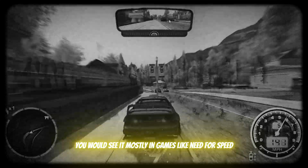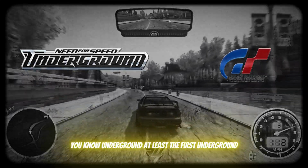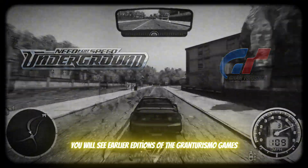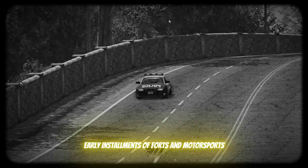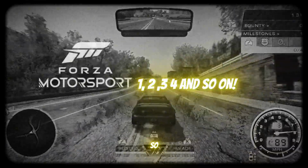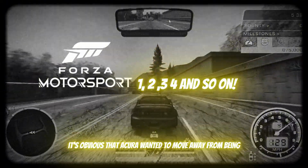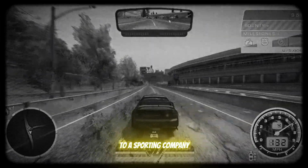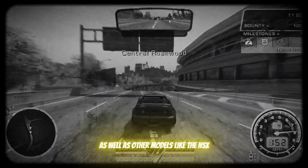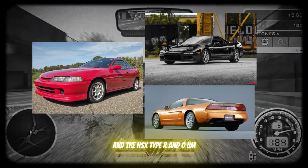You would see it mostly in games like Need for Speed Underground, at least the first Underground. You would see it in earlier editions of the Gran Turismo games and early installments of Forza Motorsport. So it's obvious that Acura wanted to move away from being a luxury-oriented company to a sporting company, and they chose the right vehicle for it, as well as other models like the NSX and the NSX Type R.